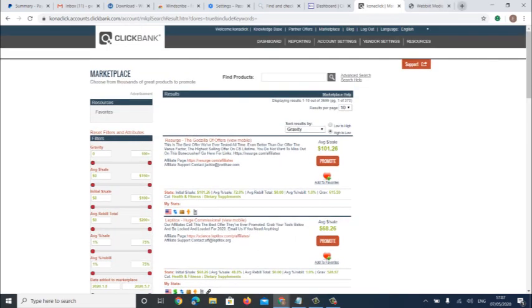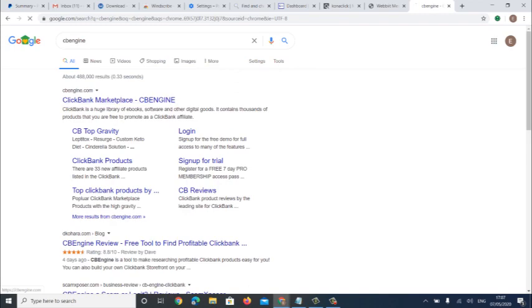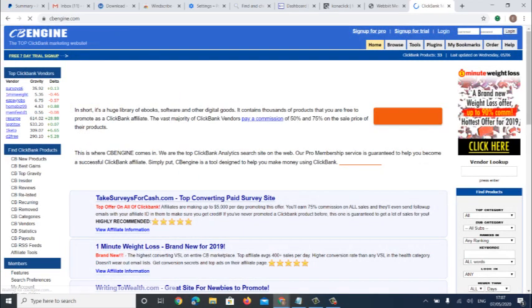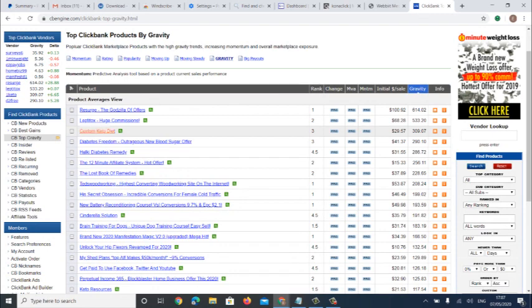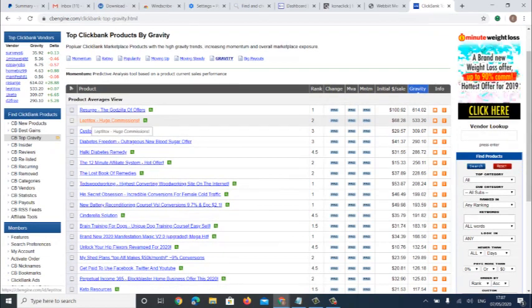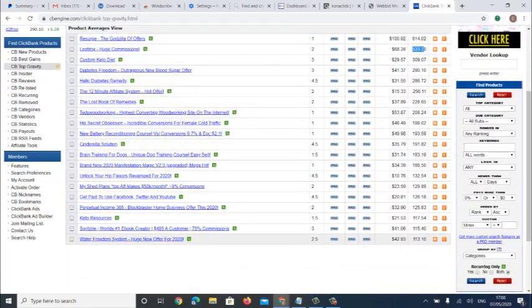At times, I also use something called CB Engine to determine the product I want to promote. So let's go to cbengine.com. You can see CB Engine here, and you can go to CB Top Gravity. You see the same research: Leptitox, Custom Keto, $100, and you can see their gravity. You can see this one, 530, and another 300 something. Any product with a gravity of up to 100 is a very good product. All of these are very good products.